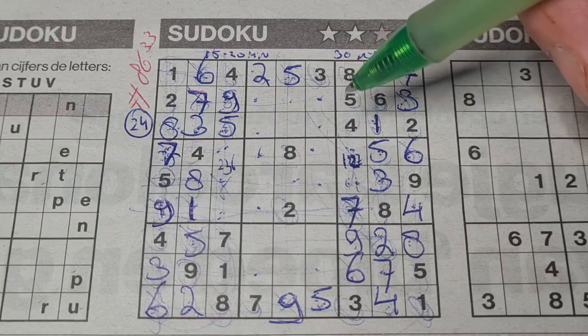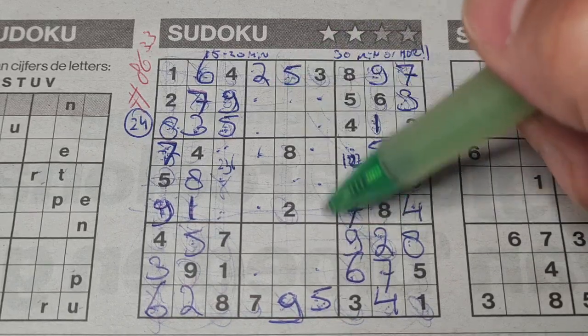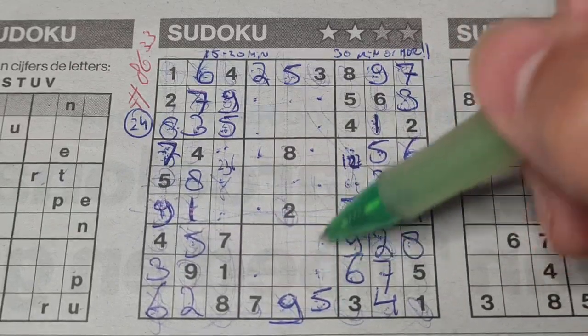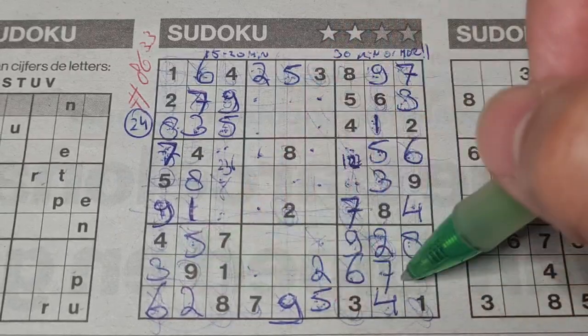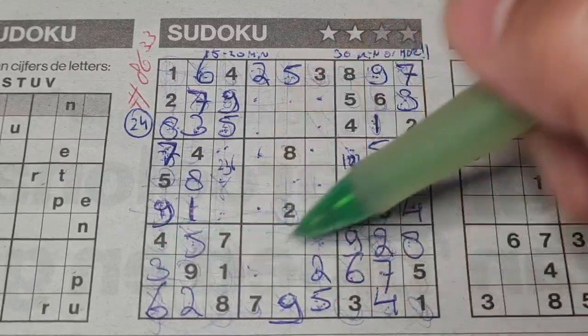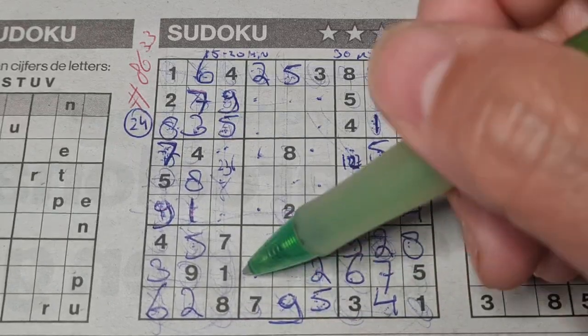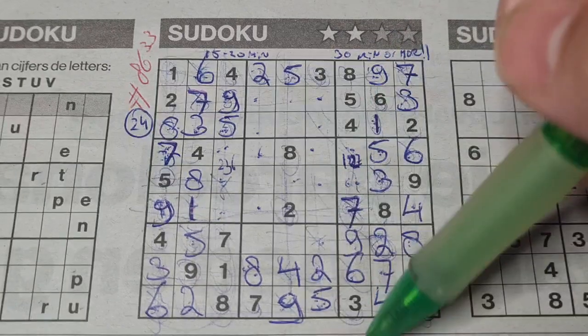Now, let me see. We have a 2 in this column, 2 in the middle column, so the column next, the only 2 places left for the 2 should be here or there. We have a 2 in this row, no 2 there, 2 should be here. 2 numbers left in this row: the 1, the 2, the 3, 4 is missing, the 5, the 6, 7, 8 is missing, 4 and 8, 4 and 8. We have 8 in the middle column, no 8 there, 8 should be here, and the 4 goes there.